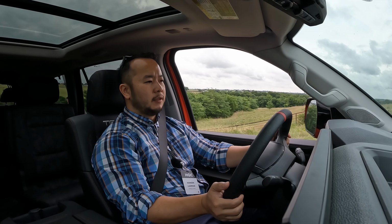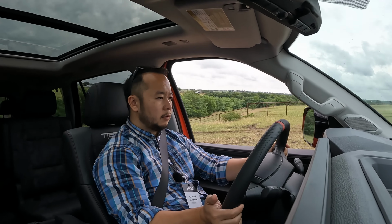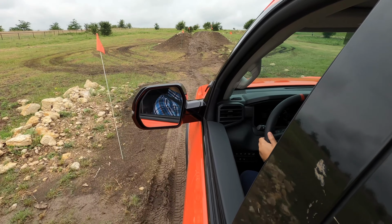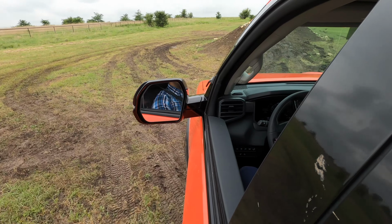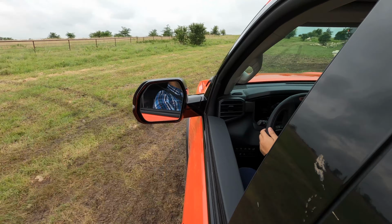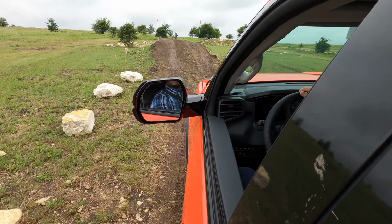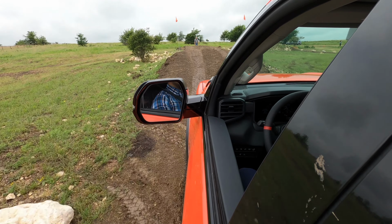Okay. So we're going over these moguls right now. Keeping the steering wheel straight. It's just like taking steps. So we're going around the first obstacle because it's a little too muddy. Just gonna go through the hill here. All right, got the go ahead.